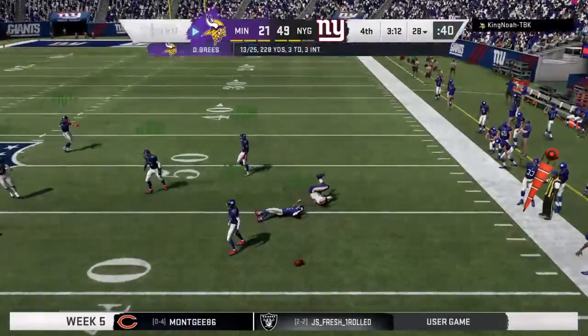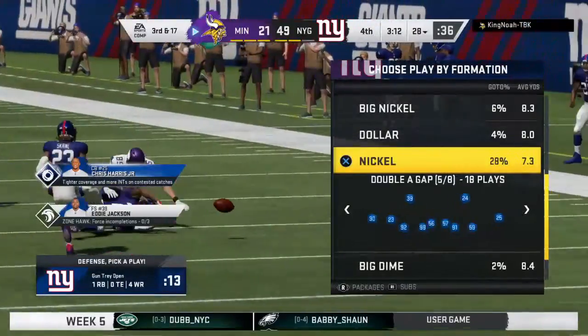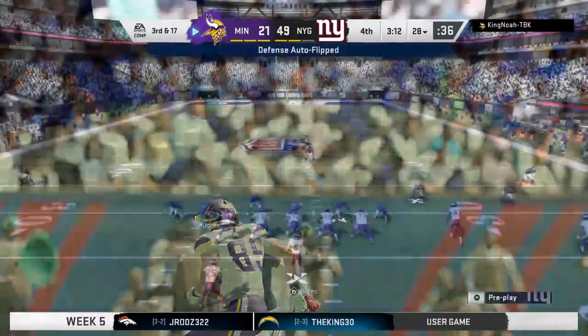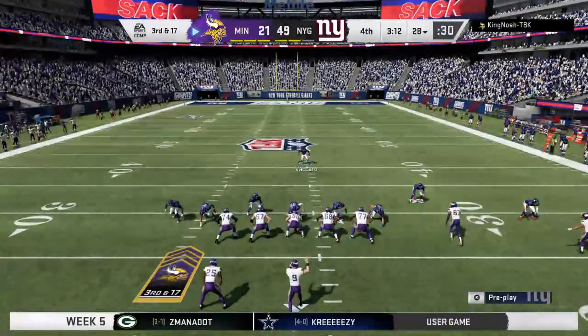A second down pass play there, but it's incomplete. Another incompletion. You know, it's a wonder he's still moving around back there the number of times he's been sacked. Yeah, he's staying out there, isn't he? And you don't think about it much in a game like this, but he's showing incredible leadership. Still competing, still fighting, not taking himself out of a ball game that appears lost.